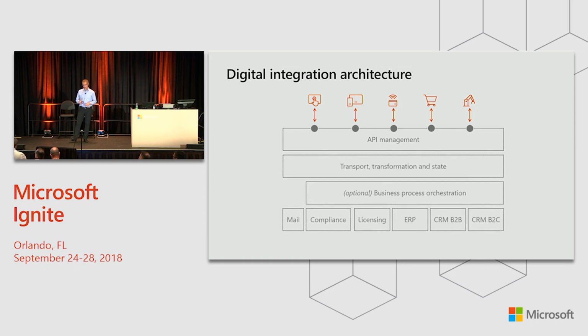Additionally, what you can do with API management is hide the complexity of what's going on downstream. The whole integration we have here, below API management for our digital integration, is a layer which does the whole transport, so bringing stuff from the API, maybe from a REST API, into a queue or somewhere else. Transformation of messages, so if consumer and producer do not totally align in the message. And we often also need to hold state. When a request comes in, we need to hold state, because the backend cannot provide that.